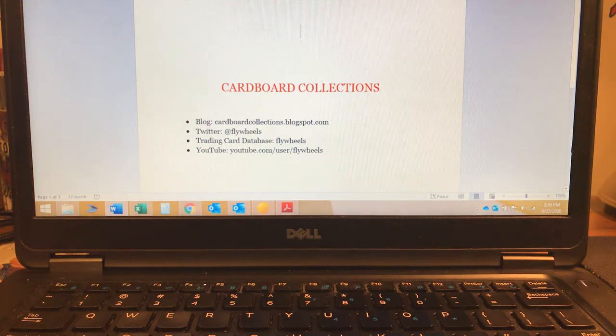In the midst of doing a massive organization project here with my cards, trying to really get myself organized, not just take care of a couple of stacks here and there, but really get myself organized with new boxes and an organizing system and all sorts of stuff, and just finally getting off my duff, so to speak, and taking care of a few things.